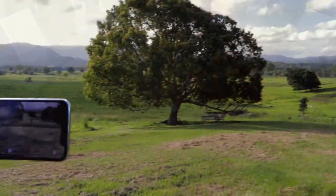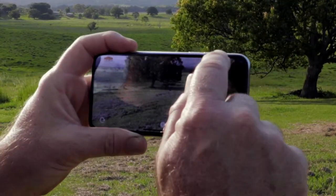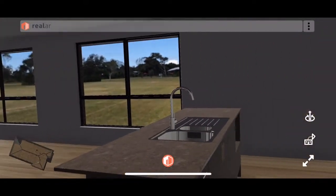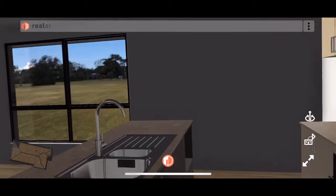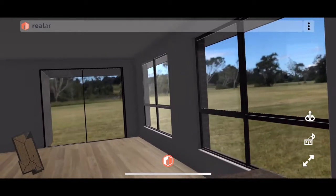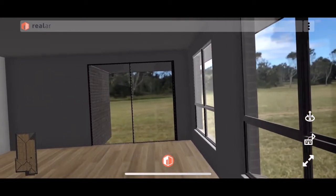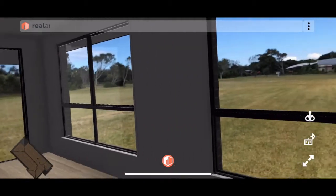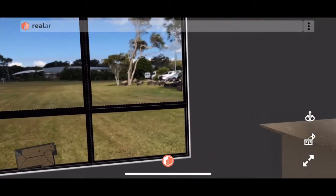Amazing. So even before the house is built, you can walk through plans life-sized. And this is where the real magic happens. Not only can you walk through life-size, but you can also put this in any open space, which is actually incredible, because that now means you can put your plans on the actual site that you want to build.